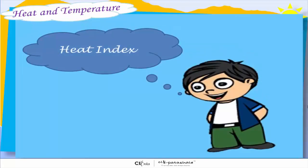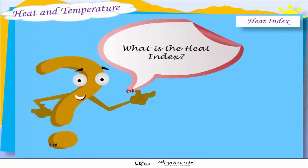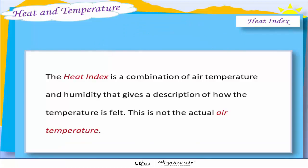Heat index. What is the heat index? The heat index is a combination of air temperature and humidity that gives a description of how the air temperature is felt. This is not the actual air temperature.